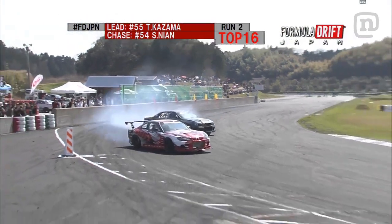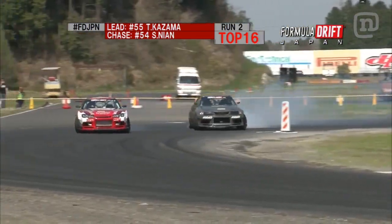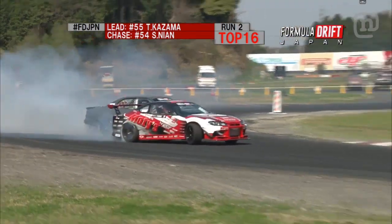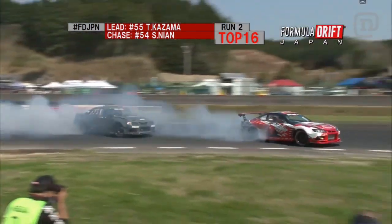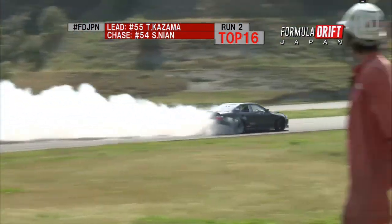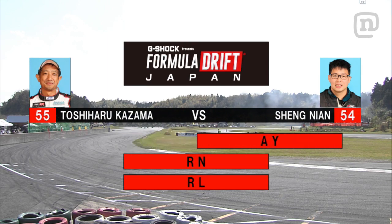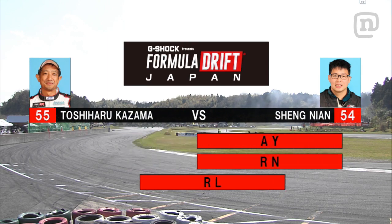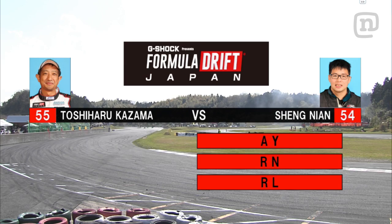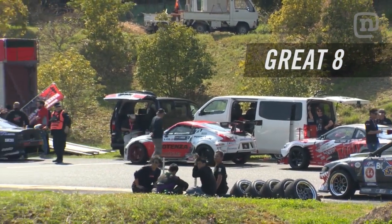Okay, good entry from both these guys. Bit of a straighten there from Kazama, slowing down, holding the drift. But right behind him, Sheng Nian, hard on the accelerator. Right up against the door over the finish line. So I think it's a fairly obvious result for these three judges. 1, 2, 3. Sheng Nian moving on to the Great 8. From now on, it'll be a bit hard to choose a winner between a lot of these drivers.